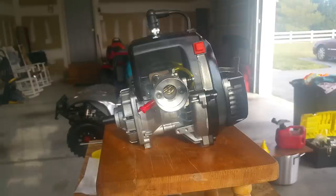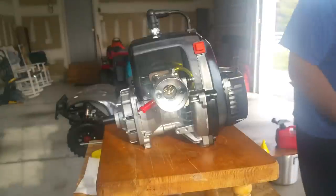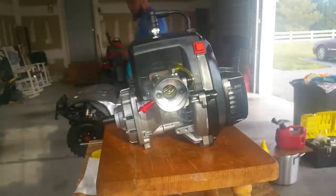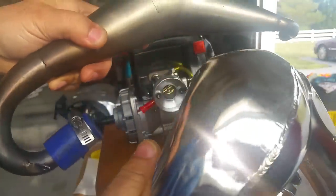Wow. This pipe, bro. All right, let me show you the pipe difference. Let me show you the pipe, yo. This is the victory pipe. Look at the difference and I can't even get it in the shot, bro. The difference, this go for one of them little GoPros. This shit is dented though.